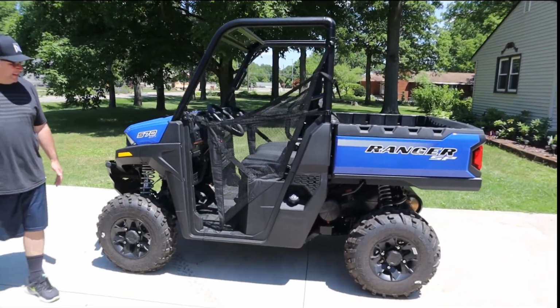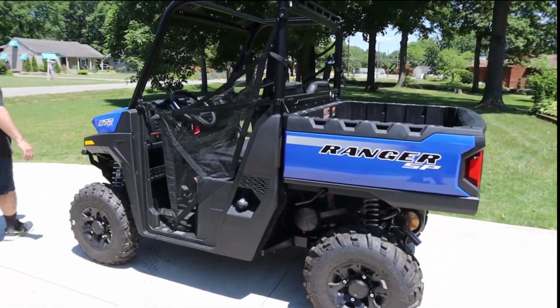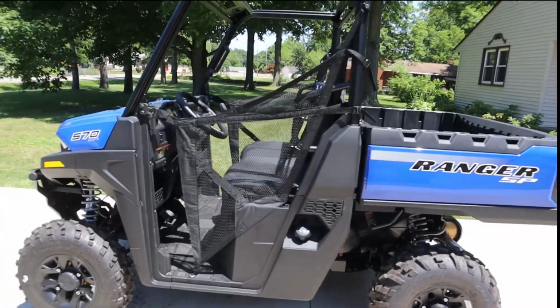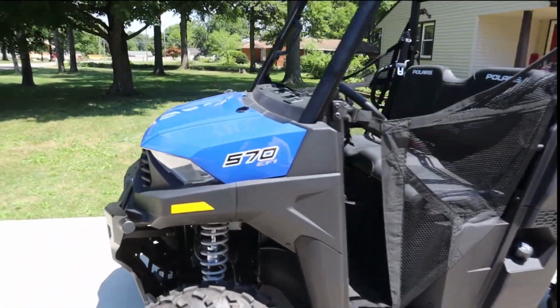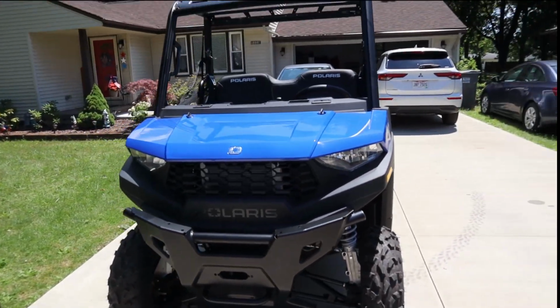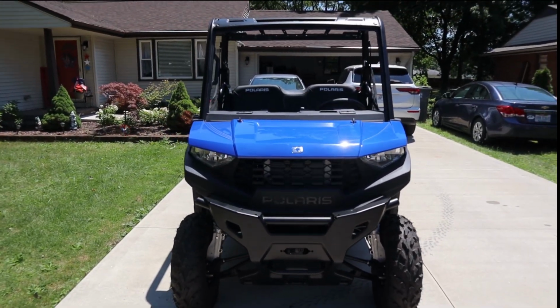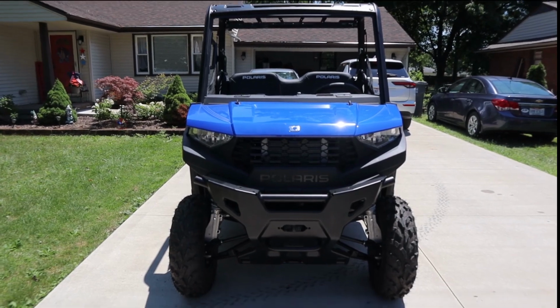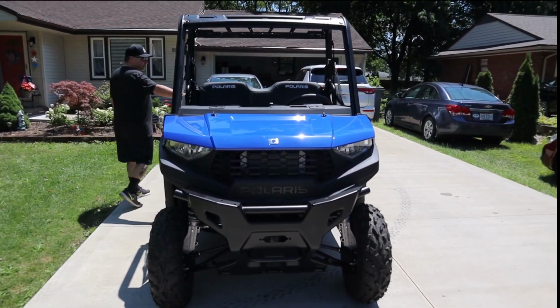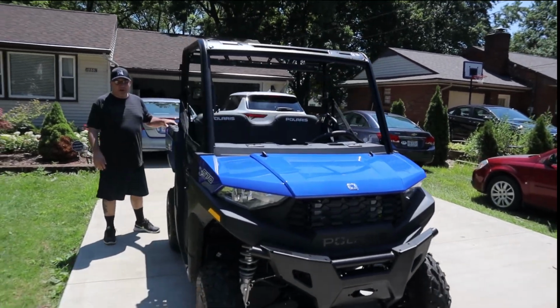It's all redesigned. You can show them the front end, Mikey. This is no longer the old style front end. This is a mid-size, it seats two. And I think it's perfect for what we want to do. It's got the redesigned box. It's got a deeper box on it.